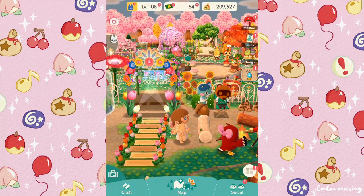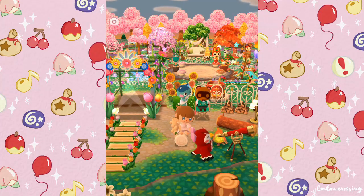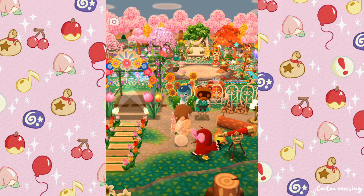And over here on the right is a little campfire area with Blue Bear, Tom Nook and Celeste. If you didn't notice, Blue Bear is dressed up like a snow fairy. And I really love these special items with the characters like Tom Nook and Celeste. And I just think that Celeste would really love to sit here by the campfire and look at the stars.